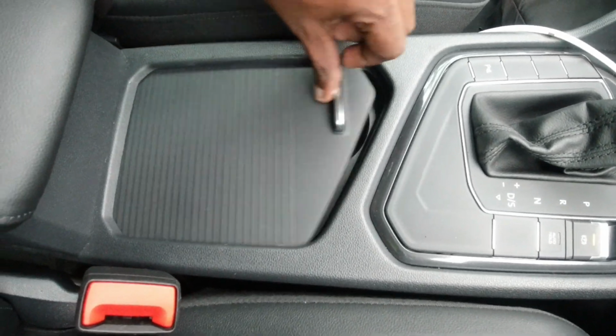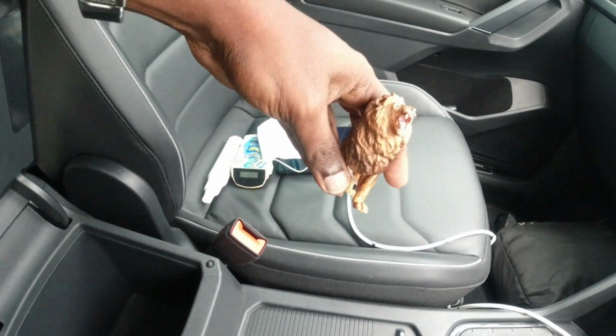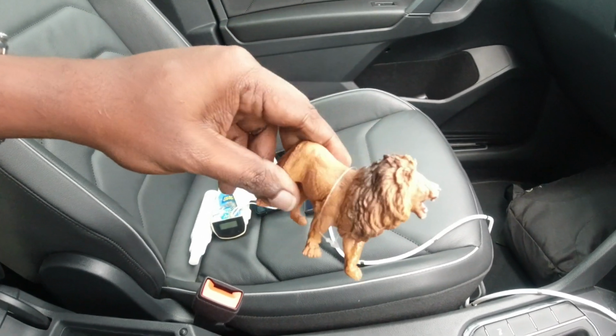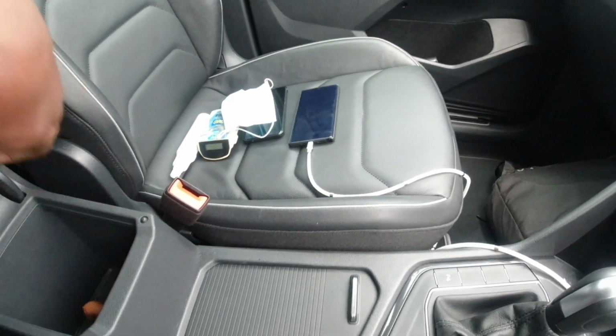Very nice. Okay, and over here, this is the center armrest. It's so big, if you open up, it fits a lion. Rawr. I've got a feeling this is Korn's daughter's lion. Korn, if this is yours, take it back when you get the car later on in the day.